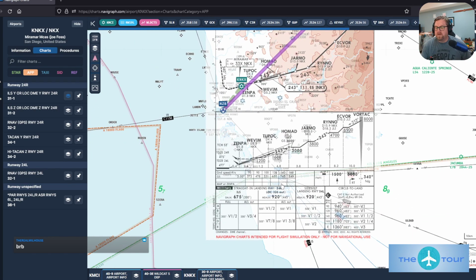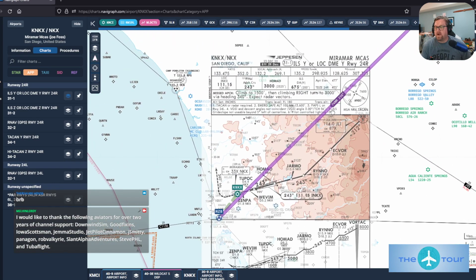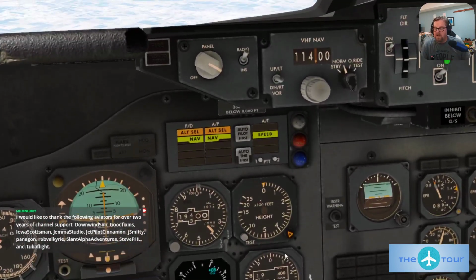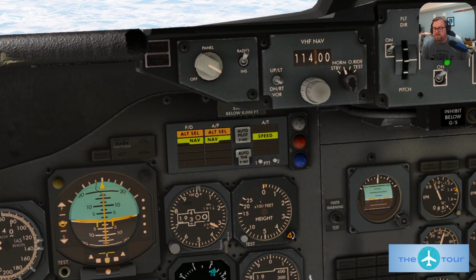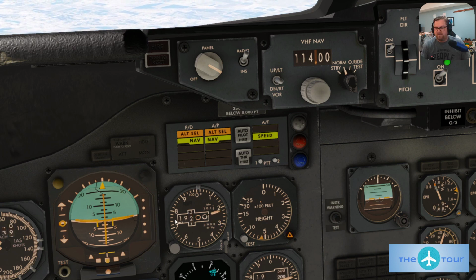If we go missed, oh, by the way, the decision height is 675. If we go missed, it's a climbing right-hand turn to 3,000 on a 340 heading, and then we get vectors. What we'll probably do is climb up to 3,000 and make a giant right-hand traffic pattern to try to come back here to Rhino and re-intercept the whole thing. Okay, that looks good. We're going to try to put all that in here as well. Decision height we said was 675.